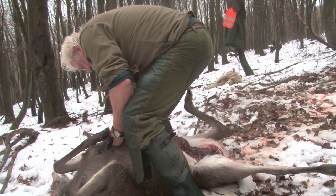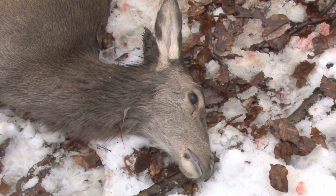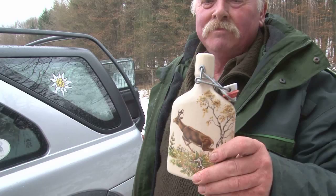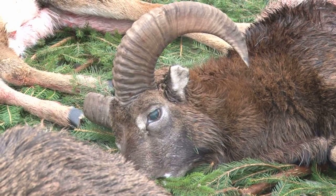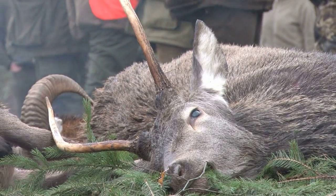It's been hot work, but we have our animal. Of course I wanted it to drop on the spot, everybody does. But at least the professionals found this one quickly and efficiently. Back at the base, it looks like it's been another successful drive, and I have 2 foxes and a deer to add to the ceremony.